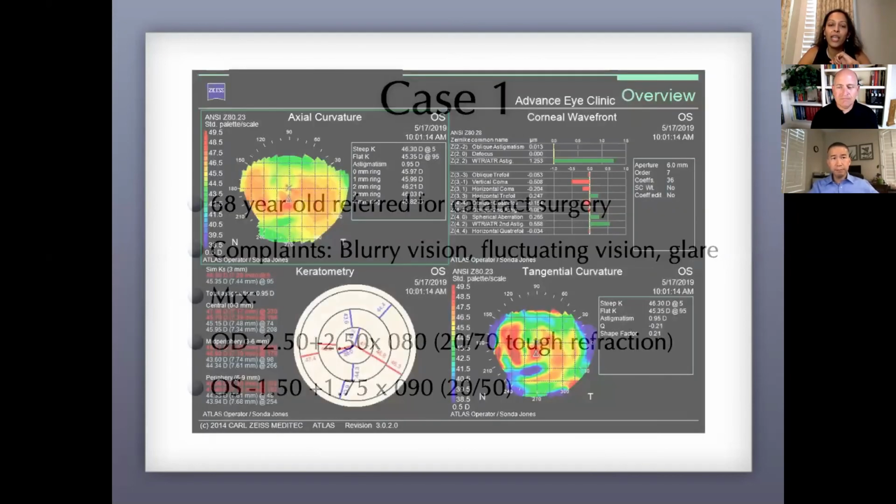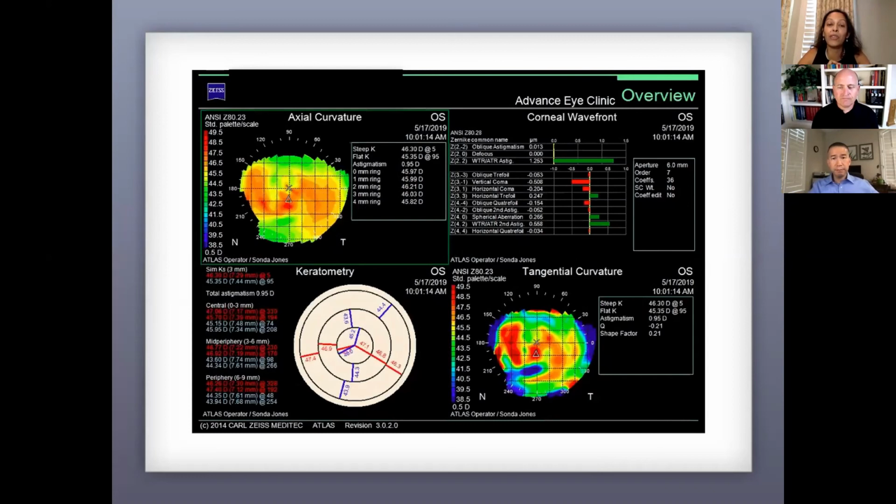And so, he's here for evaluation. We already have the surgery set up for 2 weeks. This is his pre-op visit. And so I guess I would want to ask, John, when you look at this topography, what are you thinking already? Yeah. You know what?